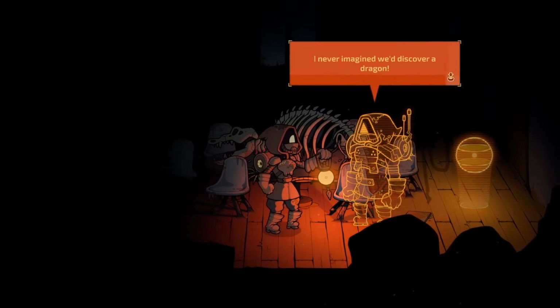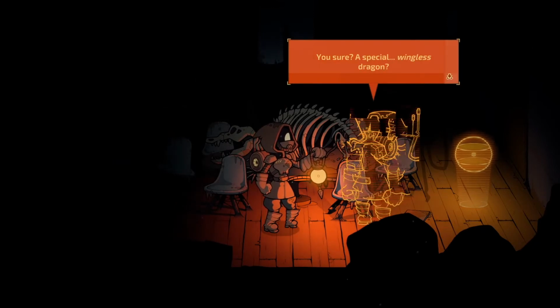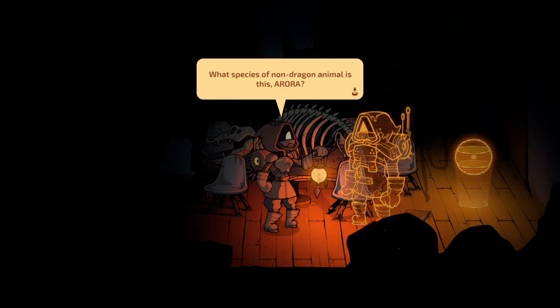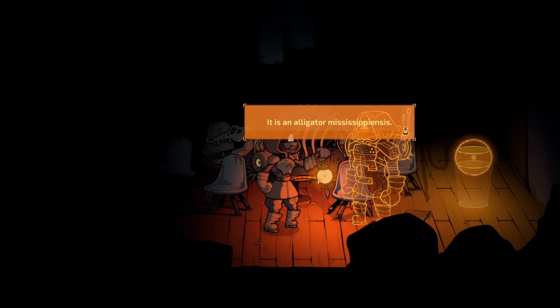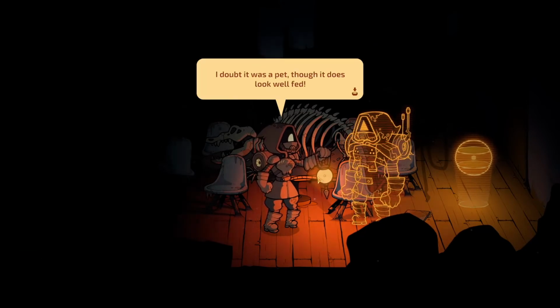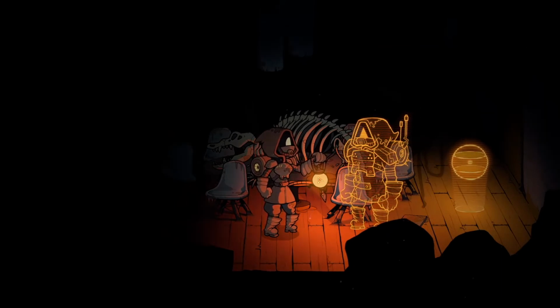I never imagined we'd discover a dragon. I'm fairly sure we still haven't. You sure? A special wingless dragon? What species of non-dragon animal is this, Aurora? It is an Alligator mississippiensis. Excuse me? Also known as an American alligator. I doubt it was a pet, though it does look well fed. Amazing, what a monster.